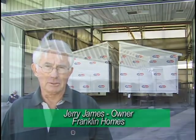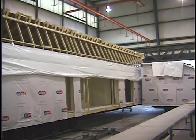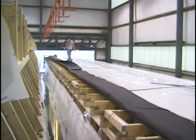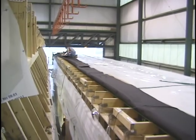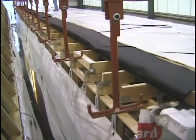Some of the additional steps that we take could be done by other manufacturers, but they don't have the equipment to do it efficiently like we do. Every double-wide home is put together here in this bay so that we know it will fit when it gets to the customer's site. The setup people always like to get a Franklin home because they know it's going to go together properly on site.